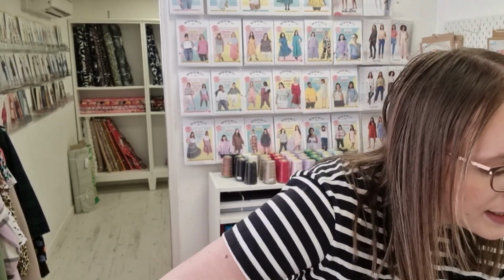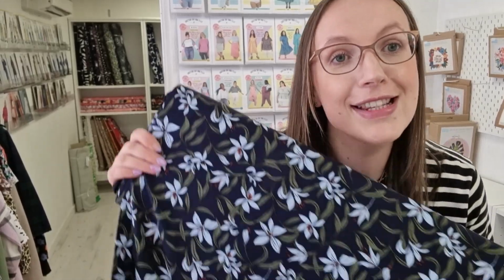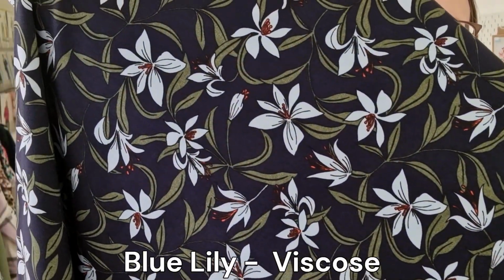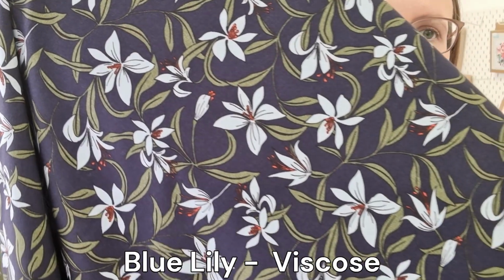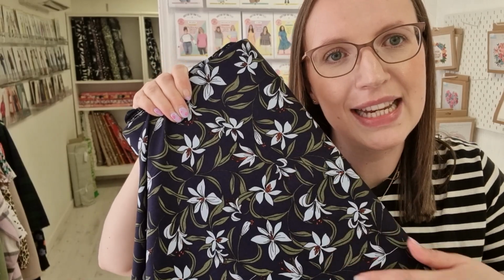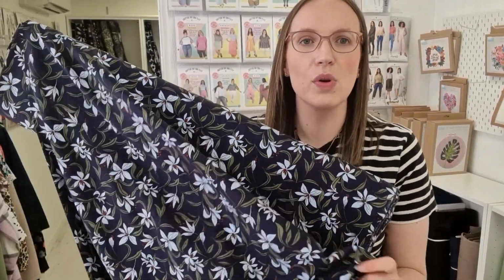The next one is called Blue Lilies, and it looks like this. How pretty is that? So it's a navy background, and then it's got these pale blue lilies all over it, and then it's got some leaves all behind it. I just think it's so pretty. It feels really nice. It's one of those viscose that feels quite satiny.